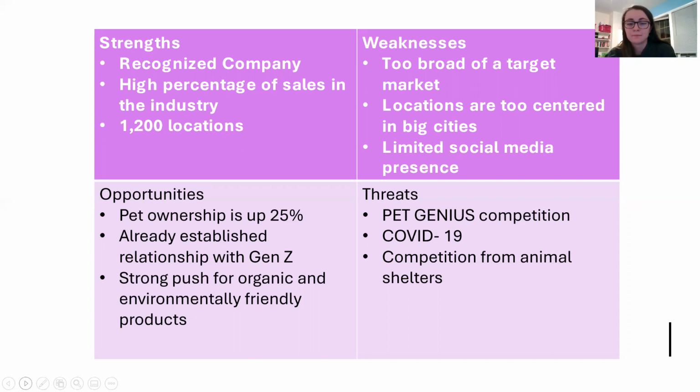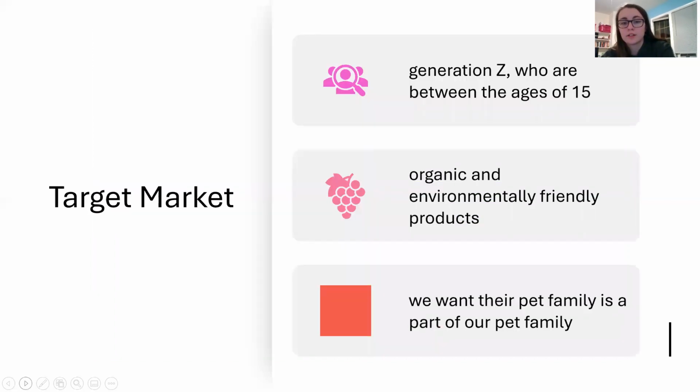So then looking at our target market, the target market of this campaign will focus on people in Generation Z who are between the ages of 15 and 22. Based on the market research that was conducted, we know that Gen Z is looking for more organic and environmentally friendly products. Gen Z are very loyal pet owners and are willing to spend anything on their pets. The message we're trying to convey to Gen Z is that we want their pet family to be a part of our pet family.